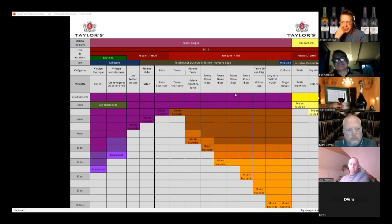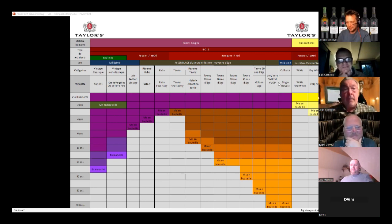So Luis, this schematic, can I sell this on the black market, or can I just email it to all the participants? If you give me a royalty because I created it. Yes, of course. You can sell it. No, you can use it, of course, with pleasure, because it's very formative. It really gives you a precision of the aging of the port.